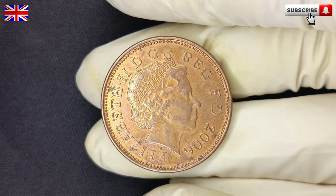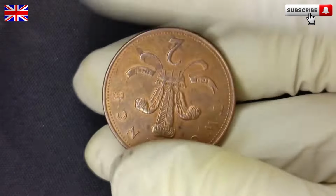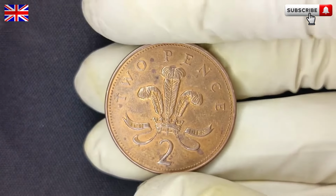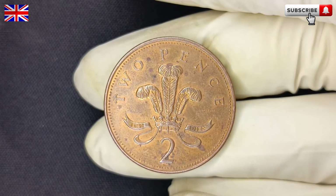It was one of the only known examples in such a condition. The buzz spread like wildfire. That coin was auctioned at a private event attended by elite collectors from around the world. The final hammer price? An astonishing $18 million. A moment that shook the numismatic world.